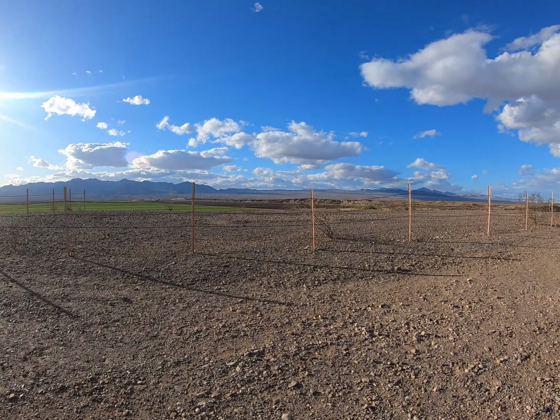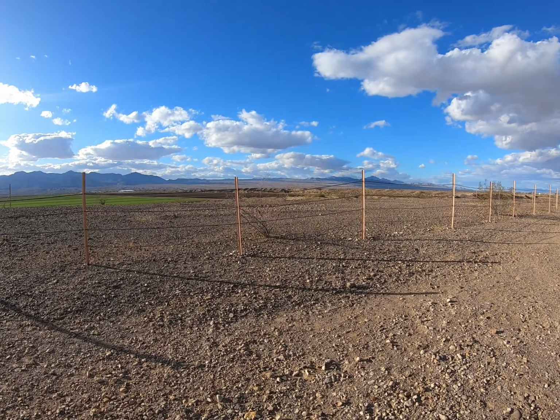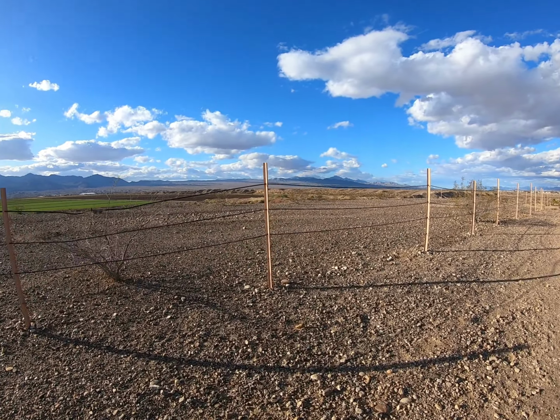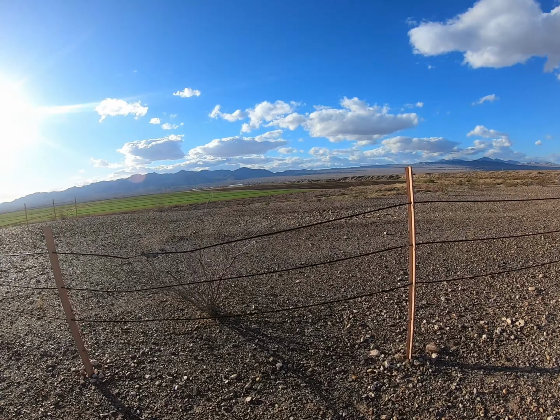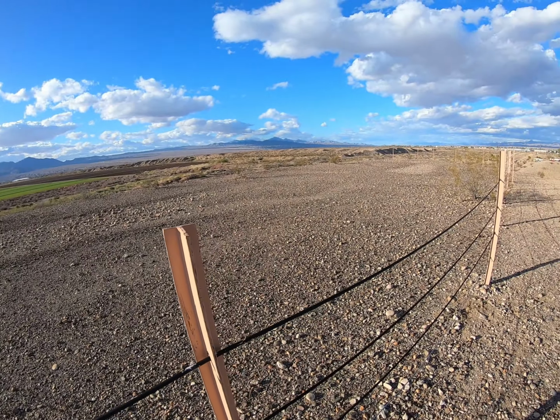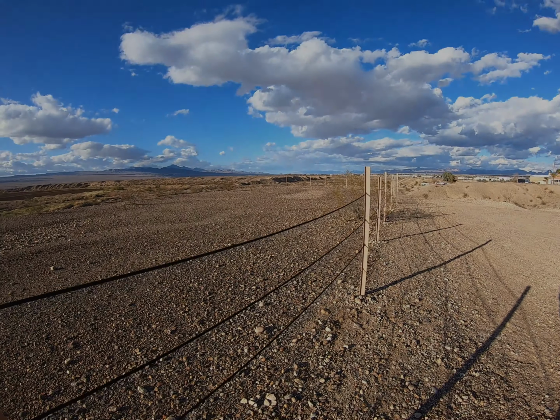As we come up over here, we find these geoglyphs, these intaglios, that are called the Fort Mojave Twins. And you really can't see much from the side, so we'll put the drone up there.